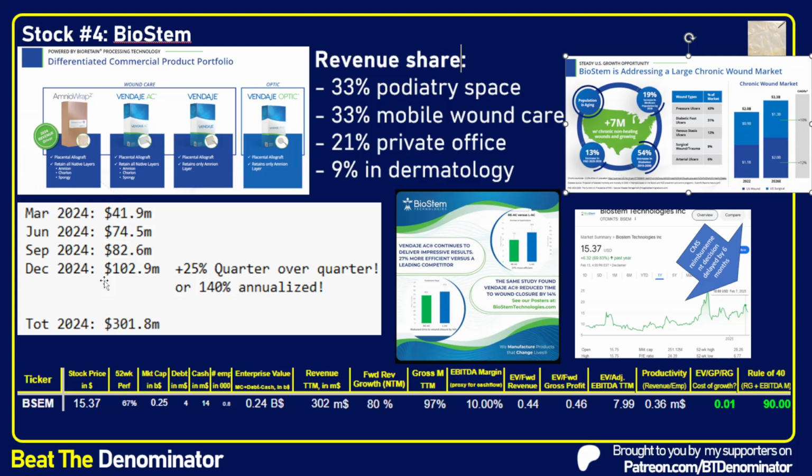They reported revenue back in January. Preliminary report grew to 102 million, so that was a 25% quarter over quarter between September 24 and December 24. 25% quarter over quarter growth. If you analyze that trailing 12-month growth annualized based on the December 24 number, it is 140% annualized. So this is a company now that has 302 million in revenue and its enterprise value is 240 million. So right now it's trading at less than sales, and the forward sales, the analysts are telling us they're looking at it and saying it's going to be about 80% forward sales. So enterprise value over forward revenue would be a 0.44. Not even half times forward sales is what this company is trading at.